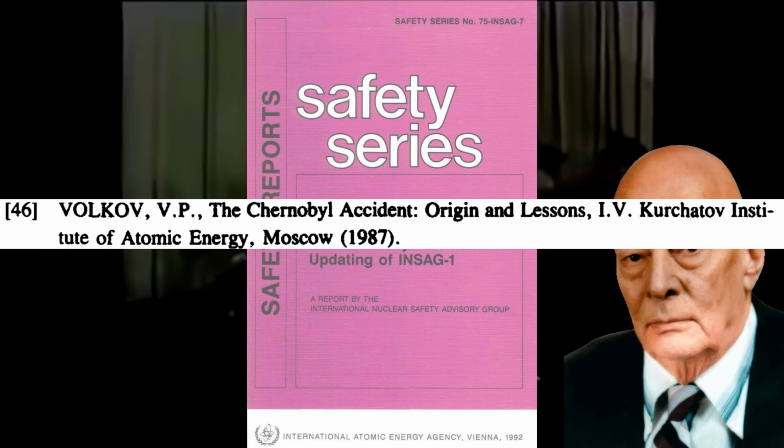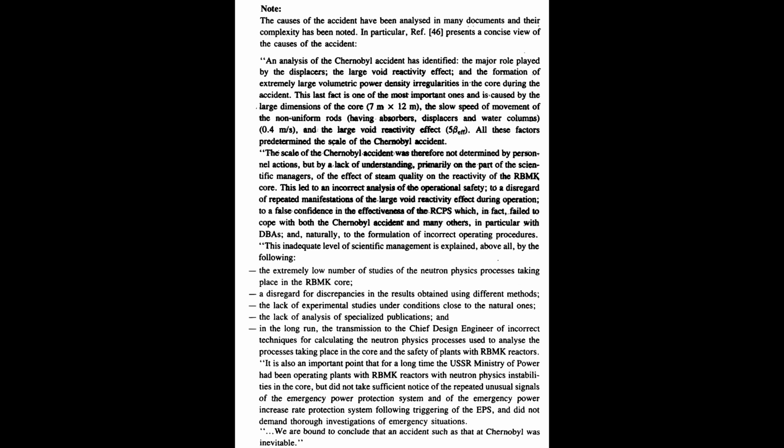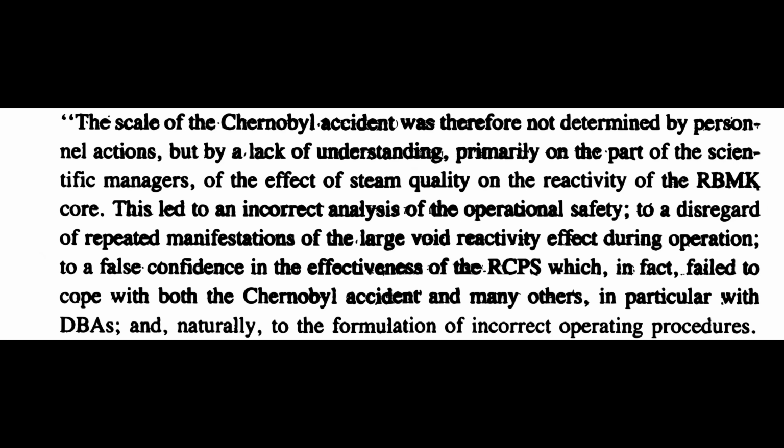This is an apparent direct citation from one of his reports. The first quoted paragraph identifies multiple factors. The second paragraph points a finger. "The scale of the Chernobyl accident was therefore not determined by personnel actions, but by a lack of understanding, primarily on the part of the scientific managers, of the effect of steam quality on the reactivity of the RBMK core."